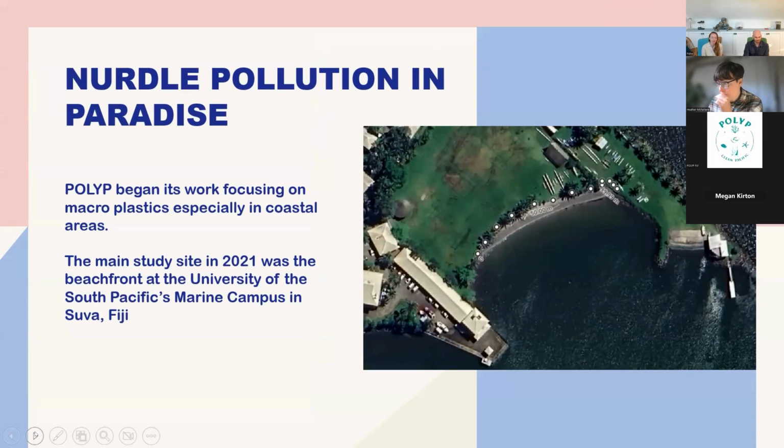And the main focus that we wanted to start on was mainly the macroplastics. We didn't have nurdles in mind when we started our work. It was purely focused on the macroplastics and whatever items we were finding within our transect area. And pictured there is our main study site, which is a 100 meter by 1 meter transect, which we ran twice a week from 2021 to 2022. Next slide, please.